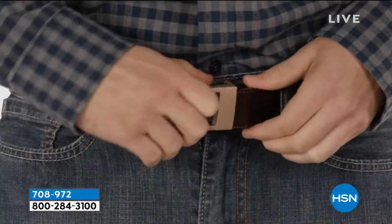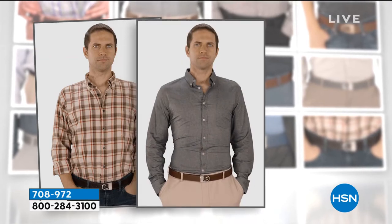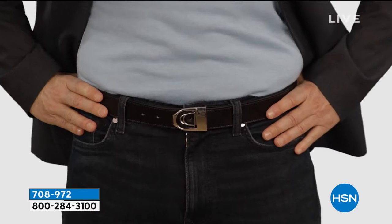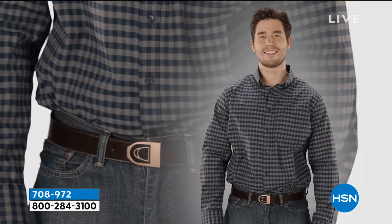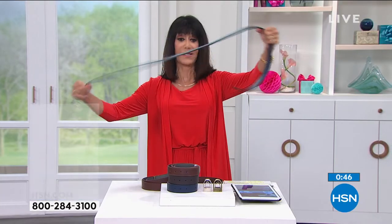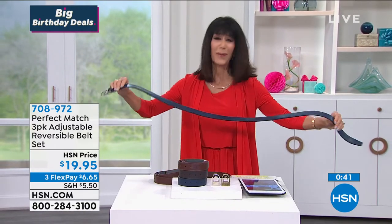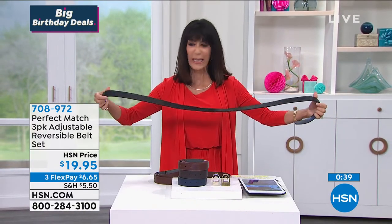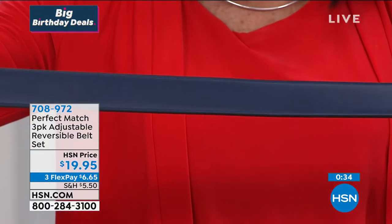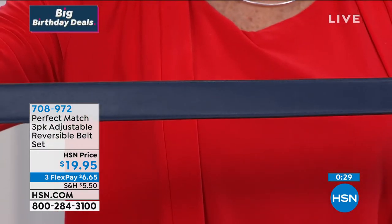The belt itself is almost 50 inches long, right, Tom? So that gives you an idea that if you have the tiniest waist or up to a 46-inch waist, this is absolutely going to work for you. So look at this. This is almost 50 inches in overall length and beautifully done. And even when I look at it, Tom, it's not a chintzy light leather. You can see if you turn it to the side, that's a beautiful, nice, thick, gorgeous leather that you're getting in each one of the belts.